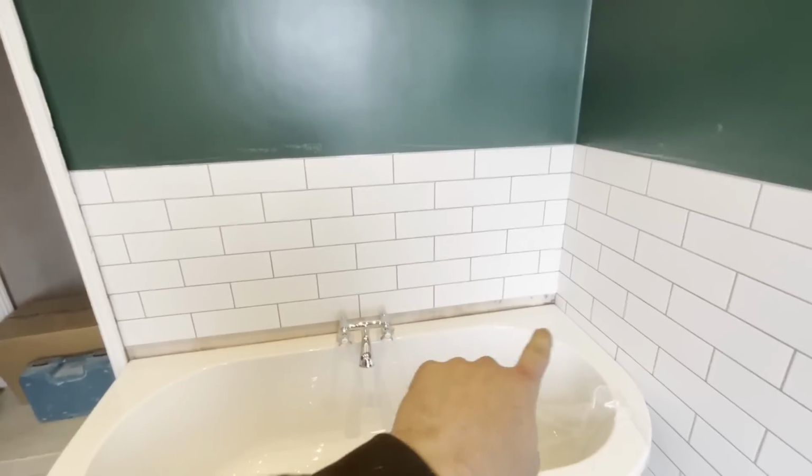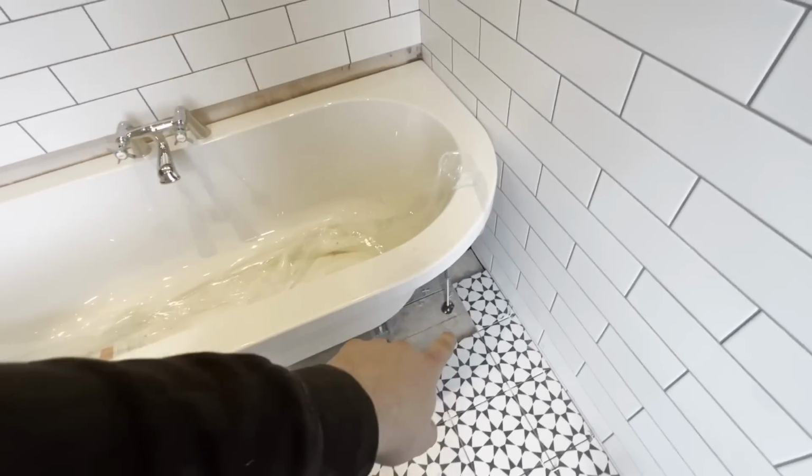So he's got a couple of tiles just to run across there, a couple more here because I think you might see them when the bath panel goes on. But other than that, he's all done. He's got to grout the floor. But yeah, he's all done other than that.